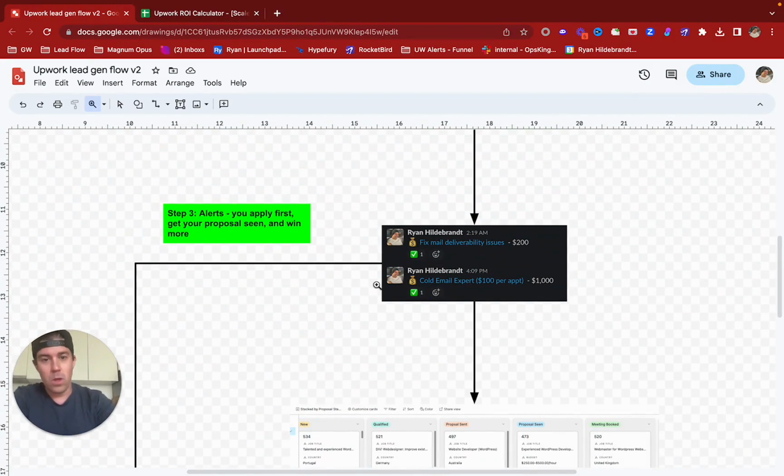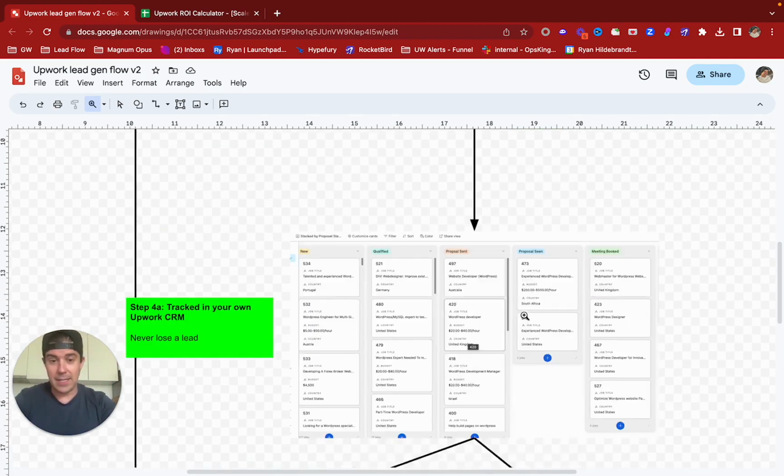Now, the next thing, you're going to get alerts. You can have a VA do these, whatever, but you're going to be able to profitably outsource this because all of these are hyper-targeted. You just have your VA go through and say, just apply for everything. Right? So that is step 3. The alerts mean that you apply first so that your proposal is actually seen, and you're sending the proposal, or your VA is sending the proposal, when the client is still on Upwork. So they're actually still actively staring at the screen. So that means you are far more likely to get a call booked and get a sale.